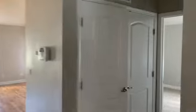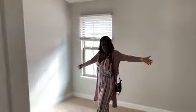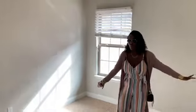So here is another room. This one is, it's okay, the size is okay. It's not too big, and it's not too small. It's the okay size.